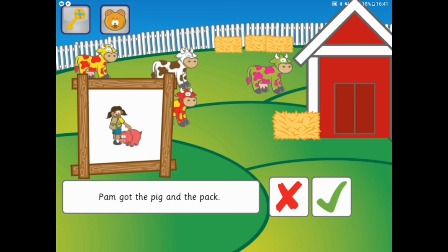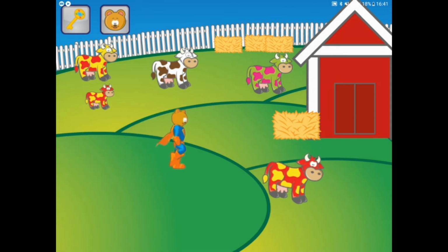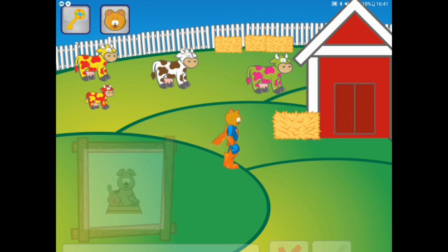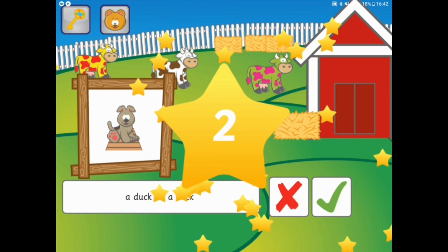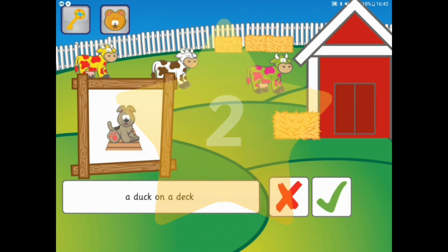There are a few common words in there like the. This one says, Pam got the pig and the pack. Pam got the pig and the pack. As you can see here, we've got Zach moving across the screen, so let's just click him. And there we've earned 2 extra star points.